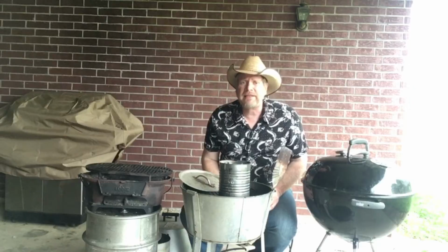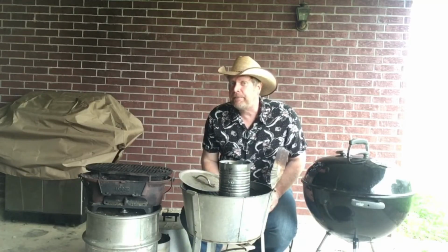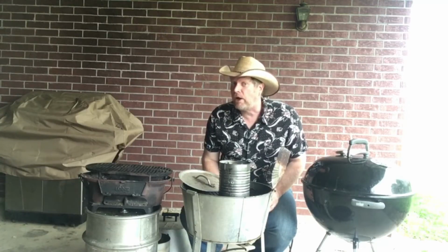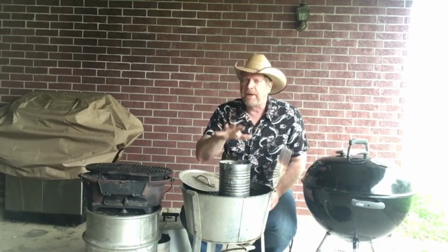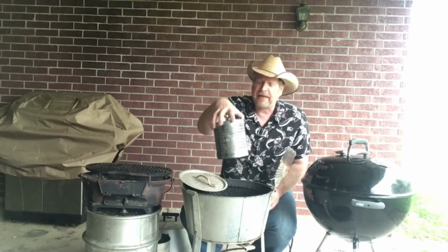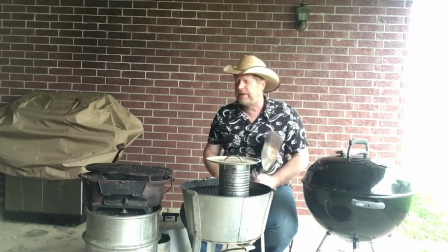Don't use a galvanized bucket. Galvanized, when it heats up, releases a gas that just smells bad. And if you eat food off of that gas, I would never cook in that gas, it'll make you sick. But if you use a tin can like this and they rust out, I just get another one, and I keep the old charcoals in this tin can.